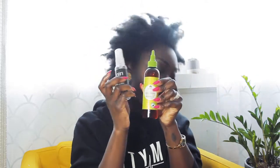I love it. This one doesn't have herbs. But I bought two of these and it's good. I have nothing negative to say about this. It's really good. It smells good. It goes right into it. I love it. I have nothing bad to say. But so far, this two combo, they're killing the game.